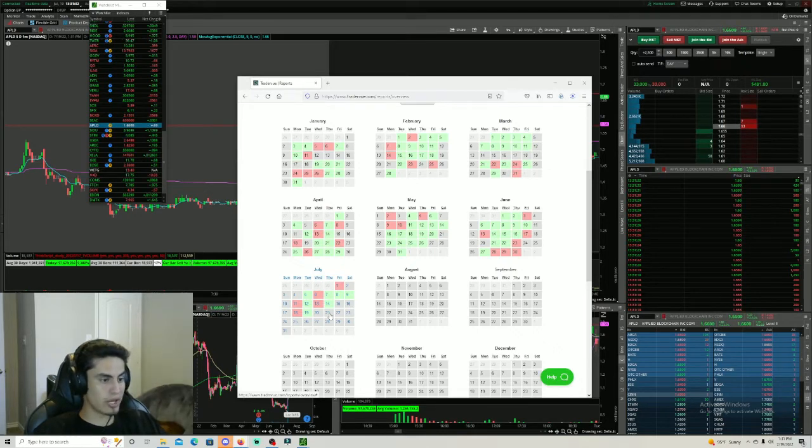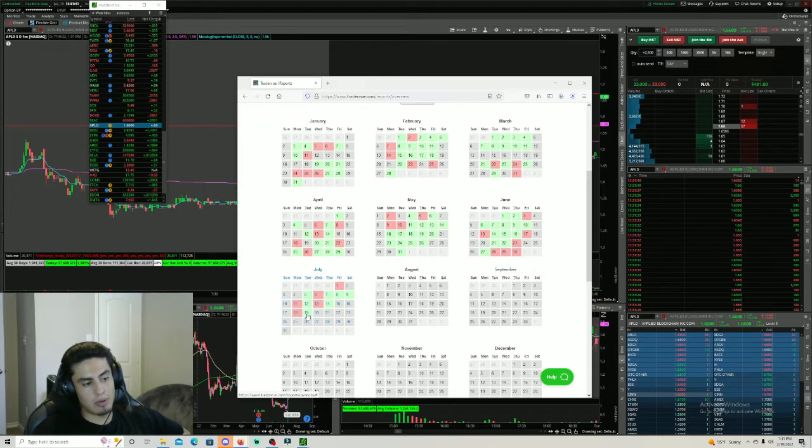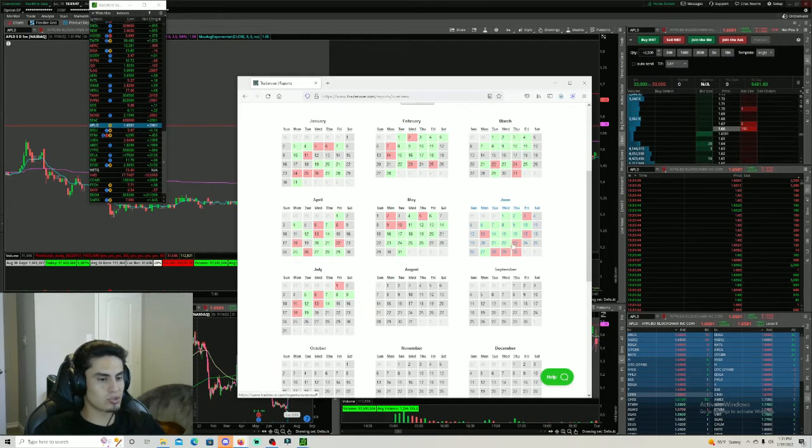I am green on July, which is kind of weird because I'm kind of break even on the days. A couple of days are green, a couple of days are red. But my green days in July have been better than my red days so far. June was kind of the opposite. I think I had several $1,000 losers. I think this day and this day were all over $1,200 loss. I still came out green in June, a couple thousand, but it's nothing that I'm happy with.